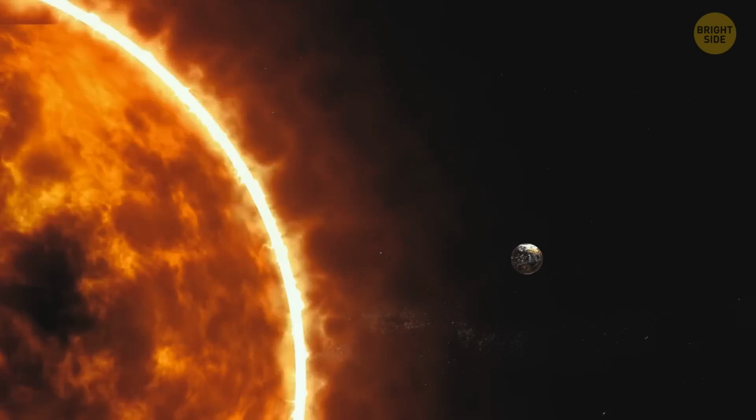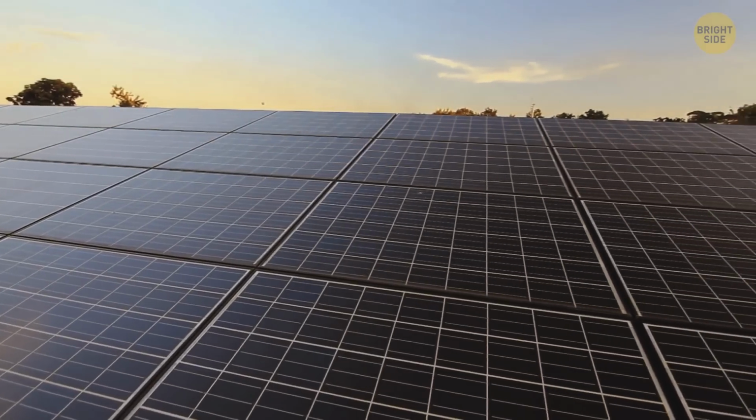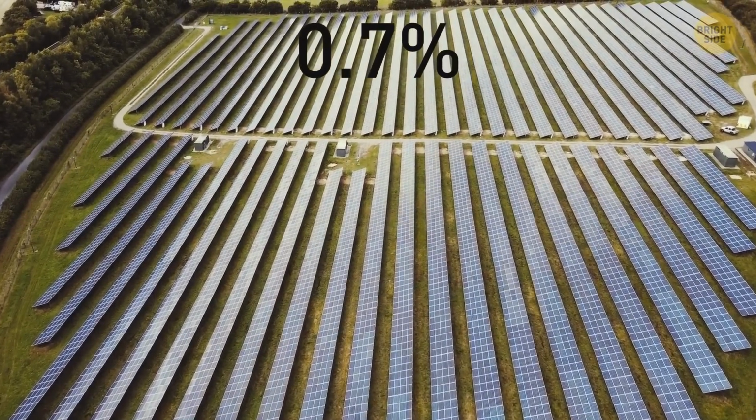Every hour, the sun sends more energy to Earth than our planet uses in a year. Even though people are now using much more solar energy than a decade ago, it's still a mere 0.7% of the world's annual electricity usage.